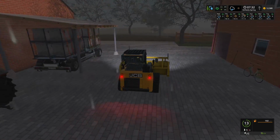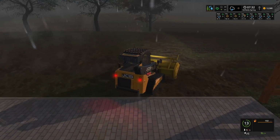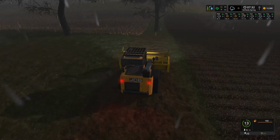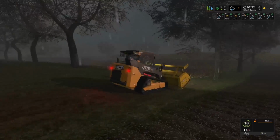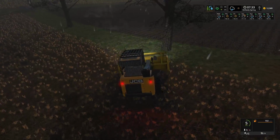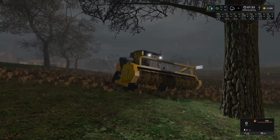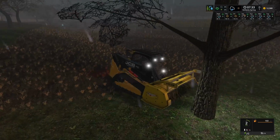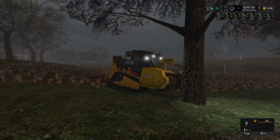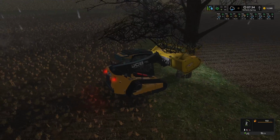Okay, so here we are back at the farm with the skid steer, and you can see straight away we've got these trees here in front of us. These are the ones that we're going to be getting rid of, because these are the ones that are stopping us from joining these fields together. So let's get the Xylor switched on. Let's see if we can get these trees to cut down.